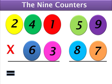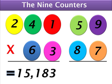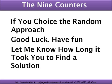What about trying 241 times 63? That's 15,183. And 59 times 87 gives you 5,133. Wrong again. This approach could eventually bear results if you've got hours to waste. Do you really want to spend all night trying to solve this puzzle? I don't think so. This could take a long time. How long have you got? Of course, there's going to be a certain amount of trial and error, as this is unavoidable.